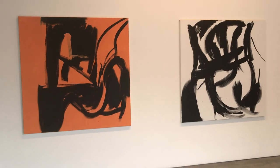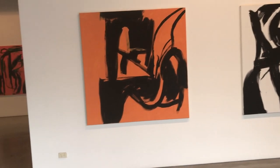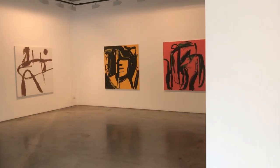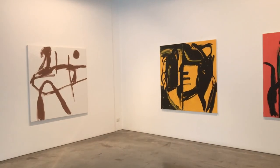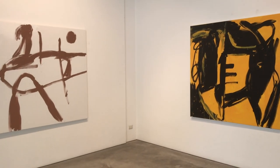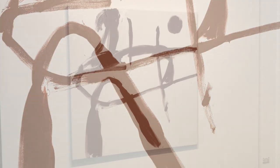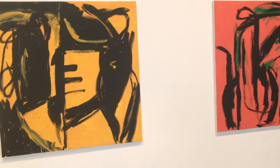The exhibition consists of six paintings, only six. And I won't go through all the titles, they're all on our website, but I just wanted to give you a bit of a sense of the scale and the brushwork. It's such a fantastic show. This painting here in brown and white is called Guitar, and it kind of summarizes a lot of what Dick is doing. It's the edge of figuration, abstraction.